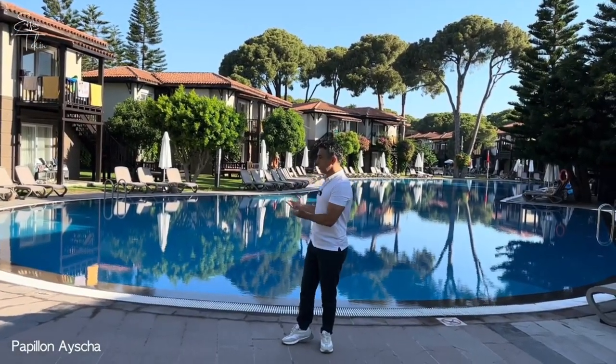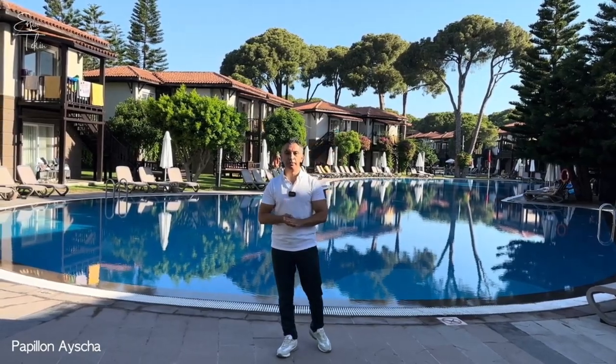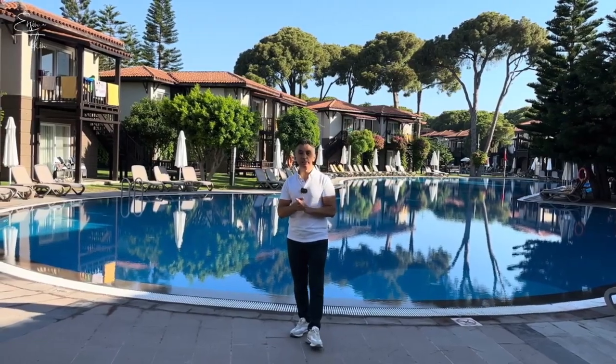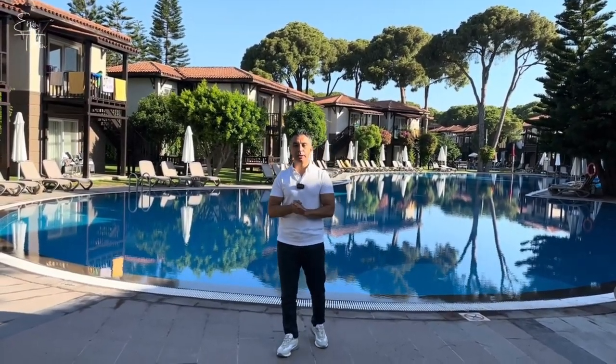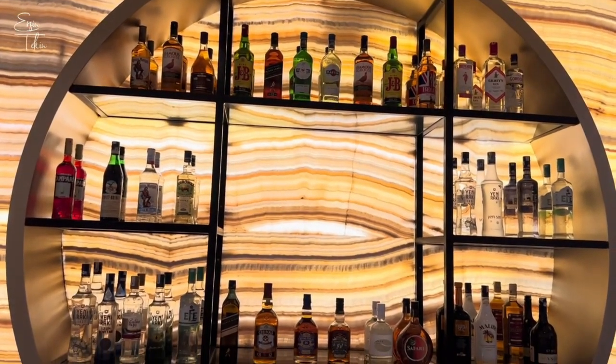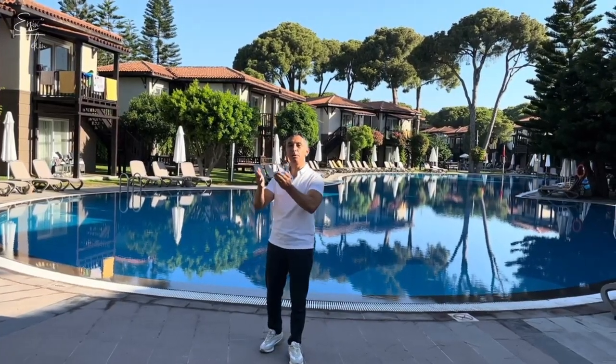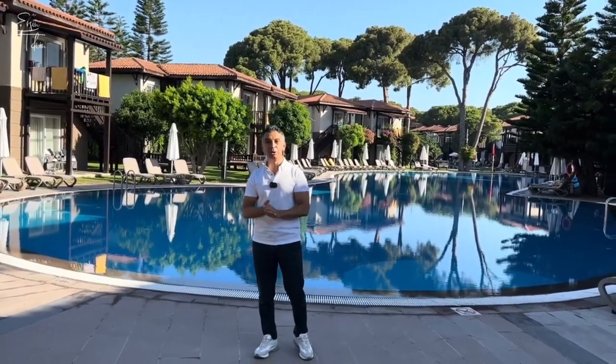There are both the rooms you see behind me, where you can go directly to the pool, and the main building rooms. You can enjoy your stay in these rooms, which you can choose according to your family structure and the number of people. The hotel's high standard, ultra all-inclusive concept includes premium brand drinks and special signature cocktails that you can only taste at Papillon Ayscha.